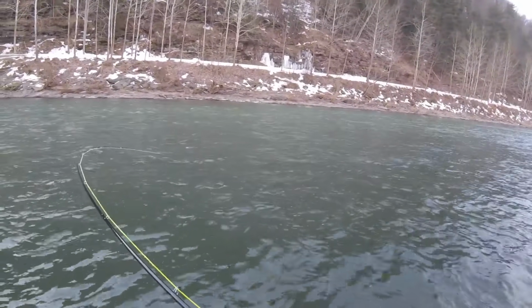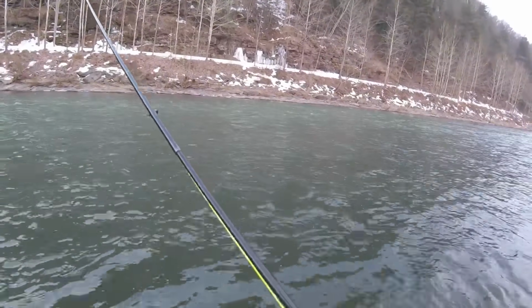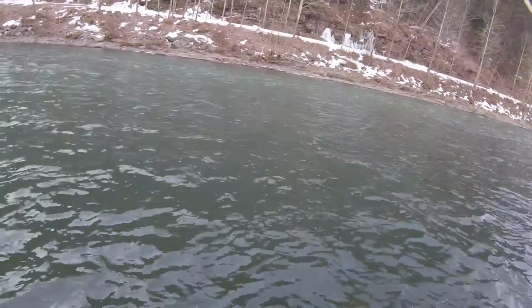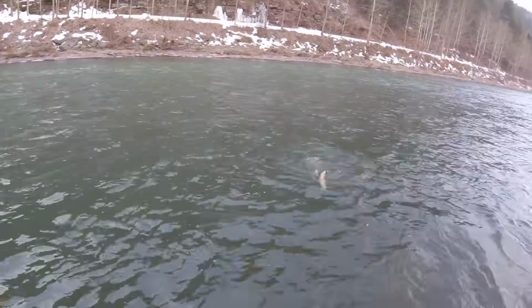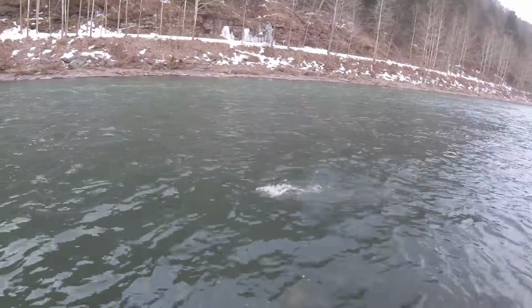Now, I've only been fishing maybe 10 minutes, so that wasn't that bad. Let's get him in. Oh, golly, look at that. He's nice. Good 16 inches. And he is on the golden stone.